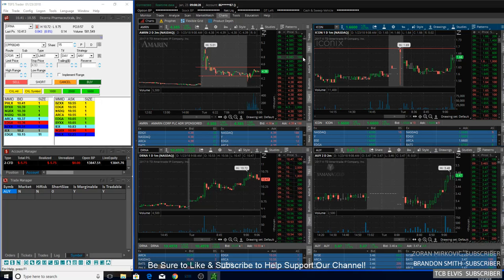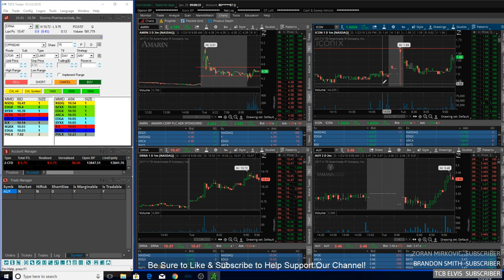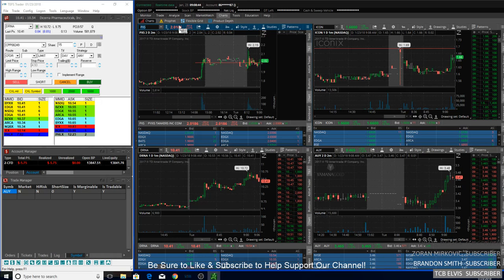IGD, ICON pushing up here at 166. PXS trying to make it back over two, and there goes ICON breaking over that previous high. It's got some resistance at 169.